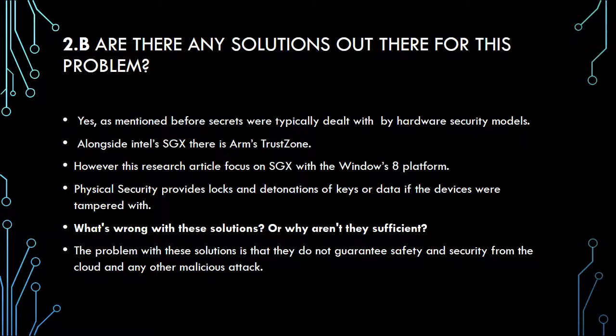What's wrong with these solutions? Or why aren't they sufficient? The problem with these solutions is that they do not guarantee safety and security from the cloud and any other malicious attack.